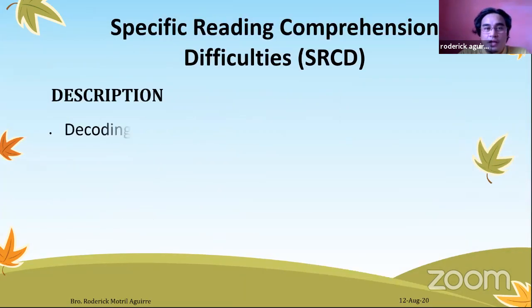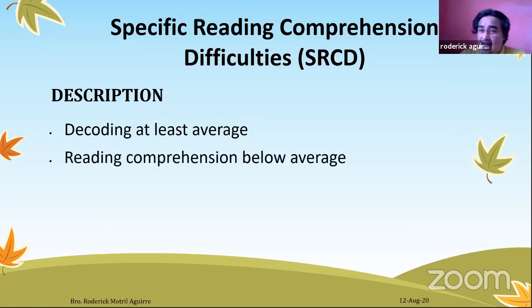Also, okay, sorry. Let's now proceed to the second cluster of students with certain specific problems or struggling with specific reading comprehension skills. So we call them as SRCDs. Their description are decoding at least average. So there's a decoding, okay? Nakakapag-decode talaga sila. So fluency is not really that low. In fact, fluency is average.